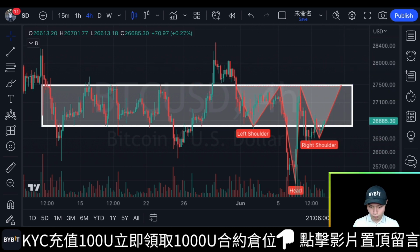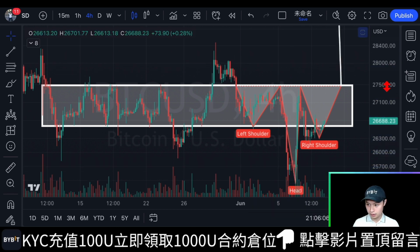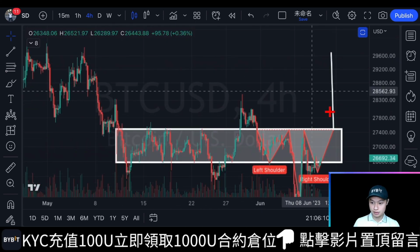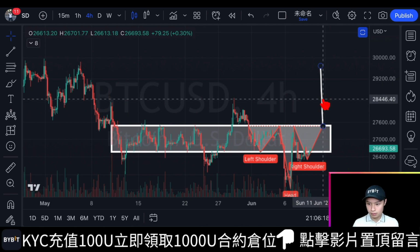Okay. I know this method is a bit dumb, but let's measure it anyway. If the price breaks to the upside, reaching a target price of around 29,000 seems exaggerated. I don't think it should reach that level. If it were to reach that point, it would not be favorable for the bearish outlook.